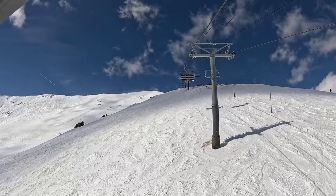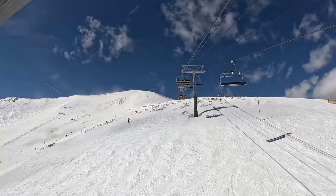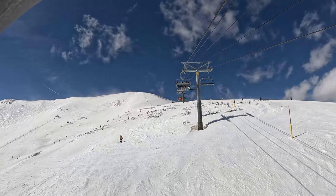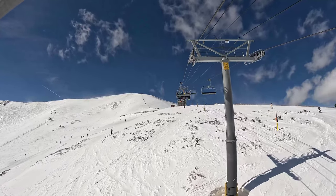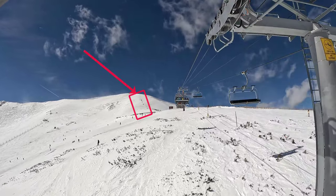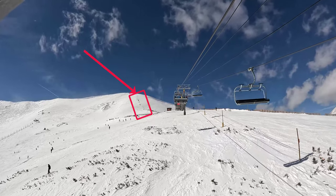Number one, it's above the tree line. In Colorado, the tree line is around 11,500 feet. The Kensho Superchair will get you to about 12,220 feet, but you can hike an additional 350 feet, as you can see these skiers are doing right here.